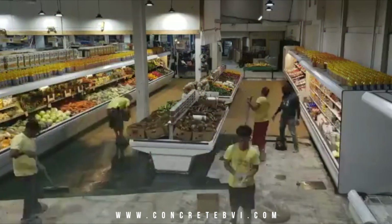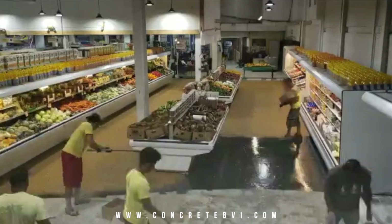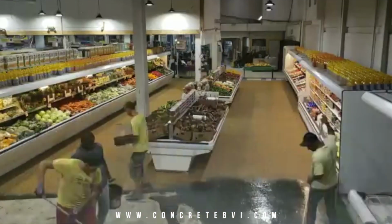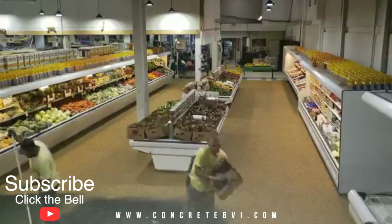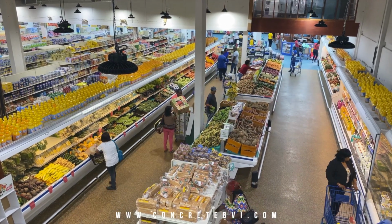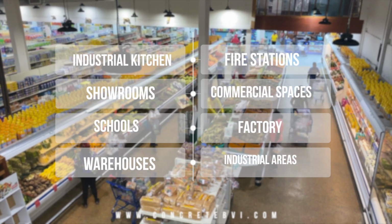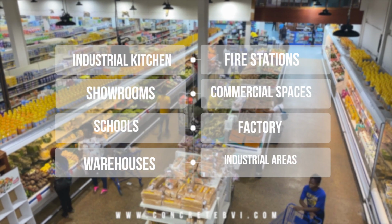When deciding whether or not epoxy flake is right for you, your home, or your business, it's important to know that we do not recommend it being used for exterior applications that are exposed to the harsh Caribbean sunlight. However, it is a great non-slip surface, and it is one of the best flooring options that will resist stains. So it is suitable for high-traffic food environments such as industrial kitchens, showrooms, schools, warehouses, fire stations, commercial spaces, factories, and industrial areas.